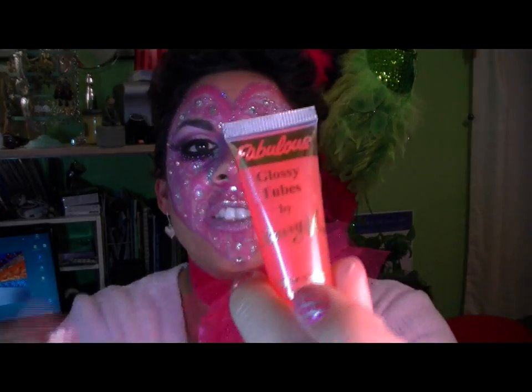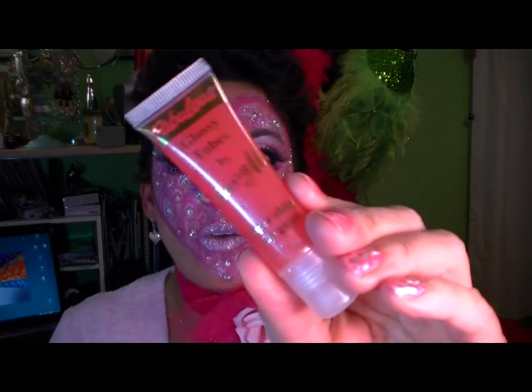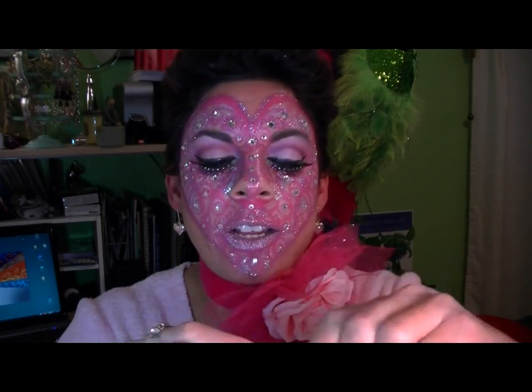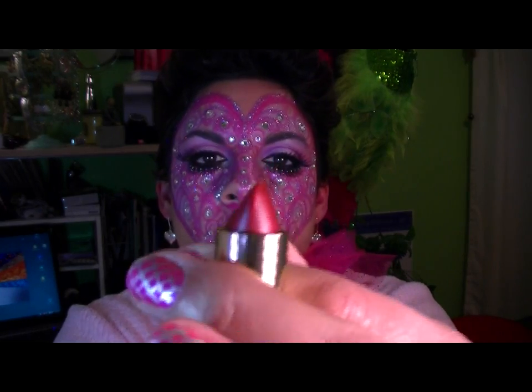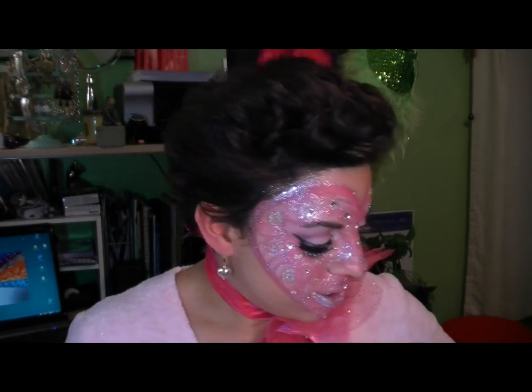And then a glossy tube from Barium, a makeup cosmetics company in England, which I get to swap with a good friend named Rowan, and so she's always sending me wonderful things. So wonderful, juicy tube in a way. And then a beautiful lipstick from Lancome called Rouge Velour, and it's this wonderful rich golden red, beautiful color, brand new.